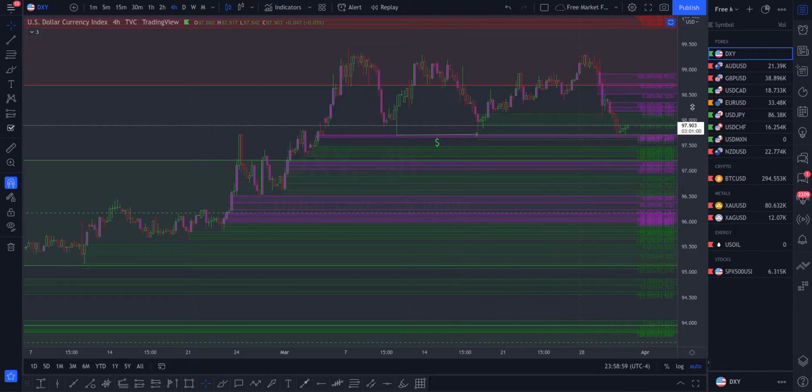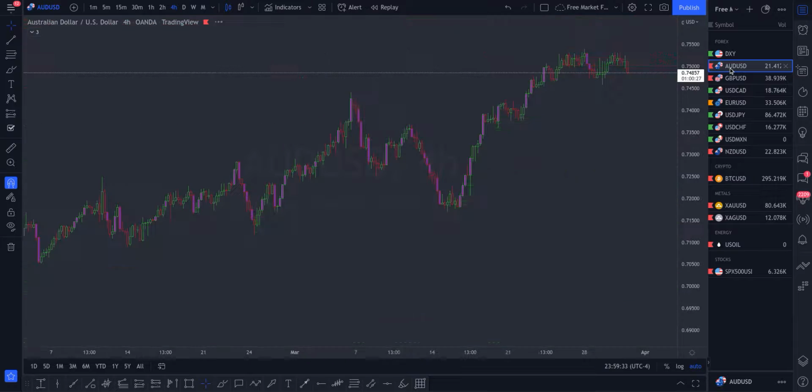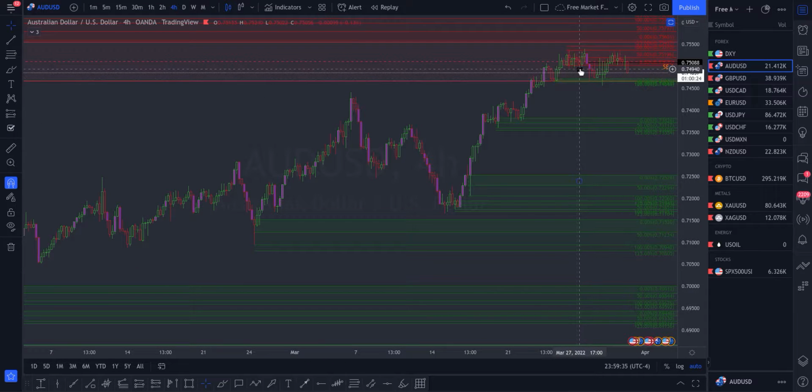All right, and so the Dixie again could be fulfilling that short-term institutional bias here in the midweek status. Okay. Just be careful, because this could continue to distribute off into more demand and imbalance, as well as seeking for liquidity from the retail traders. Okay. Aussie USD. I'm going to move on to Aussie USD.